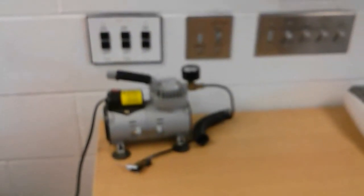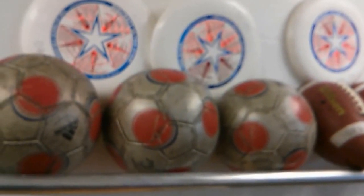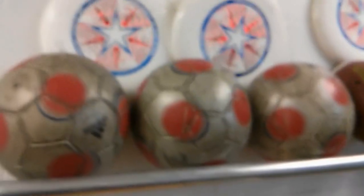Behind the desk, we have a ball pump, so if people bring their own soccer balls and they need air, go ahead and turn it on with the red switch and pump it up. We've got soccer balls, frisbees, and footballs for rental. Be sure to check them out. As you can see, we're supposed to have 4 of everything, and we now only have 3 frisbees and soccer balls, so please keep track of that.